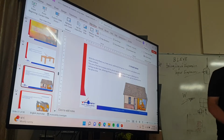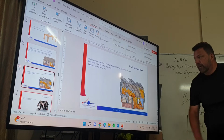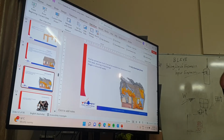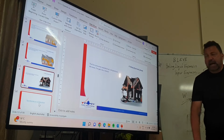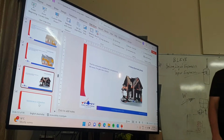So the growth phase, and it becomes fully developed. So this is where you have a saturation, all the gases in the room erupt. Then a decay or a burnout phase, when all the fuel is burned, there's no more fuel or very little fuel.